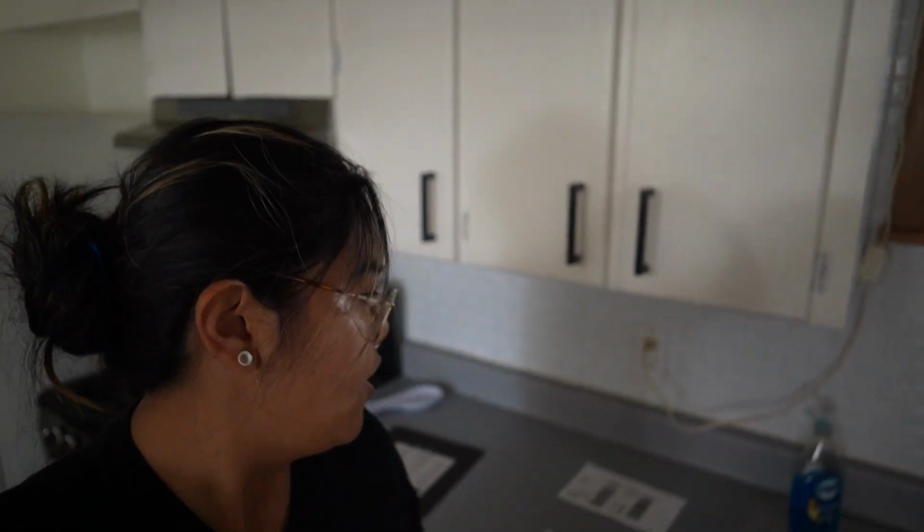Thursday night, we started the contact paper on the kitchen counters. Last night, we just finished the whole tiling backsplash. The tile is finally gone, which is amazing. Next weekend, we're planning to get the furniture from his mom's place because that's where we've been storing everything.